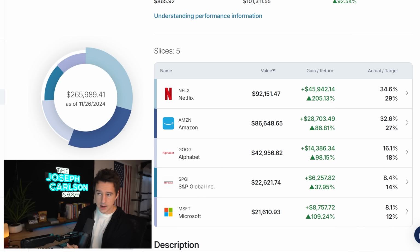I put it in the hold category just because I already own so much. Now, next up, we have Amazon. This is another company that seems like an obvious bet, but it's one that I've heavily weighted in my portfolio because I think the company is undervalued when you benchmark it against the other relative benchmarks.